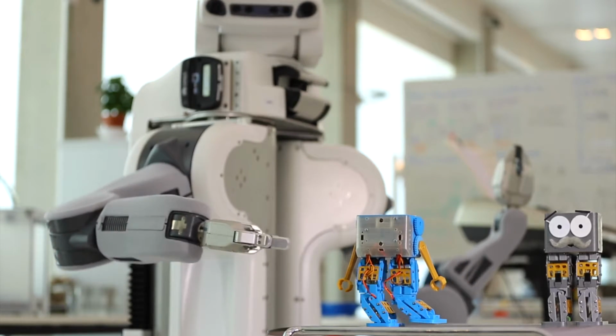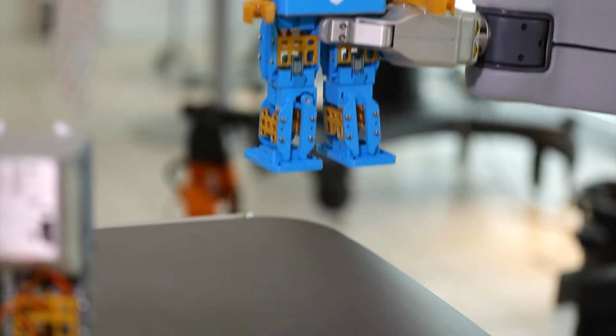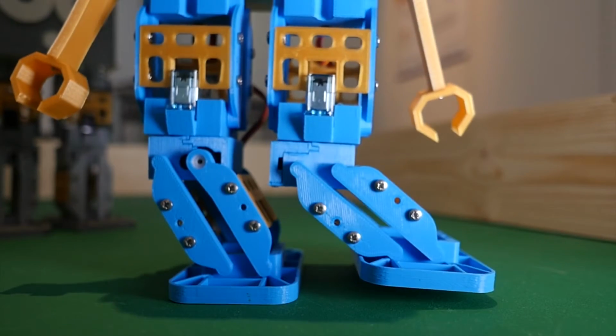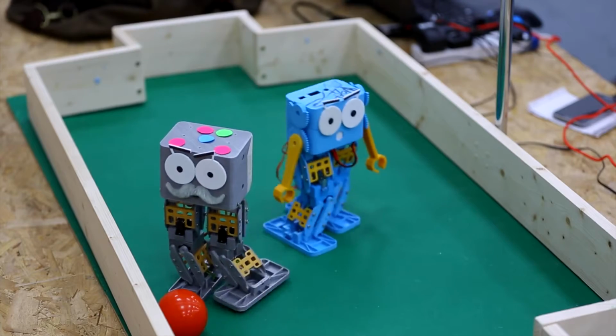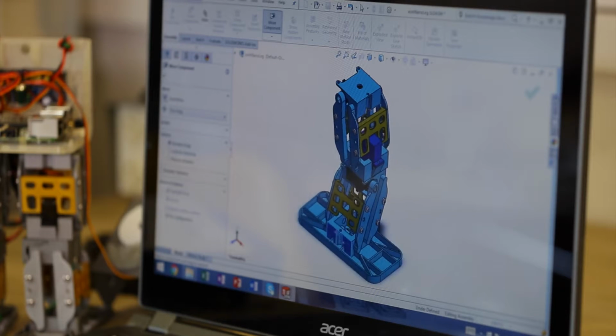But robotics is way more than just programming. Marty lets you learn about all kinds of things. Motor control, balance, sensors, mechanical design, and more.